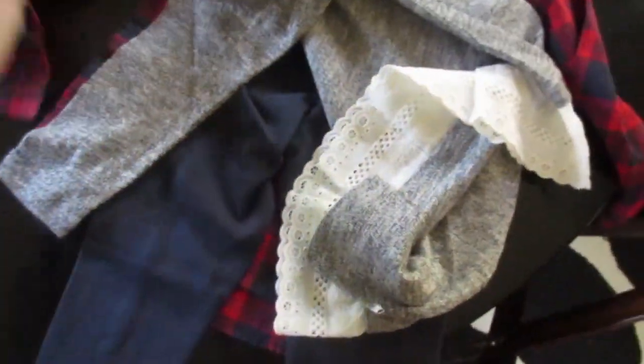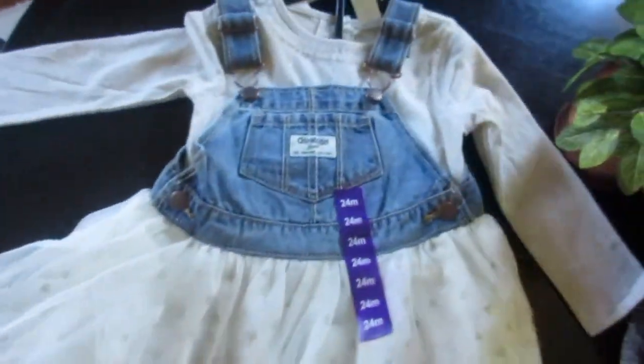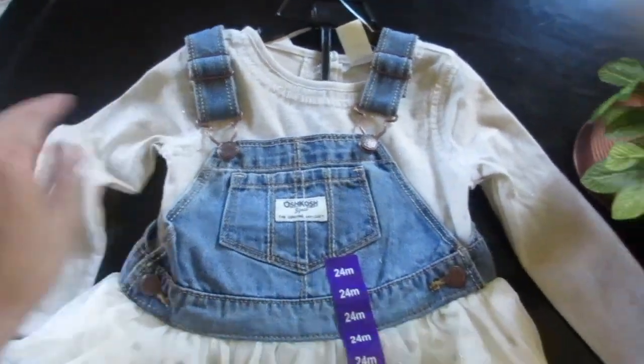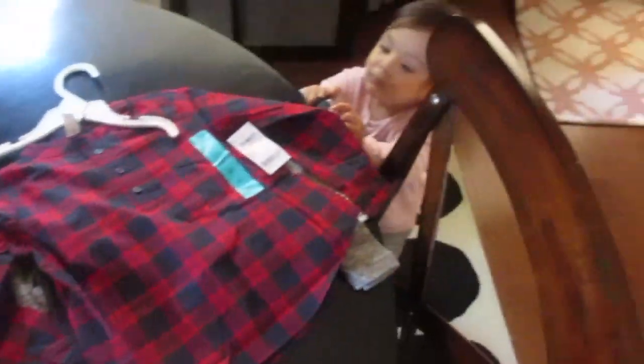It has 2 tops and some navy leggings with a little cute detail there. I don't know, I really like it, but it was like $18 or something. That just seems like a lot. This is the one I picked for Violet, the long sleeve top and the skirt overalls. She loves wearing skirts. We'll see what I do with those.